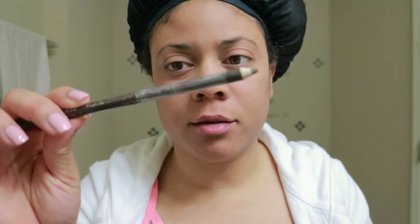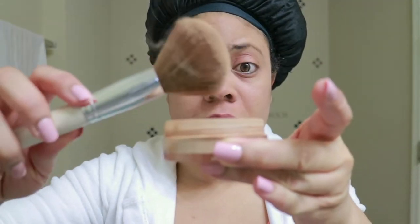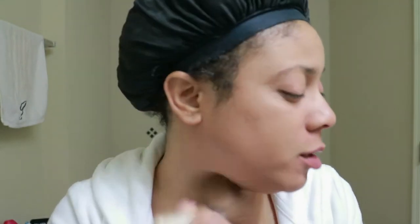So I got my eyeliner pencil here. This is in Pretty and Mink. Quickly blend it in really good. Now I'm just going to finish up my eyes.